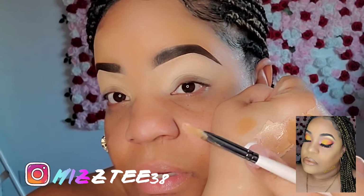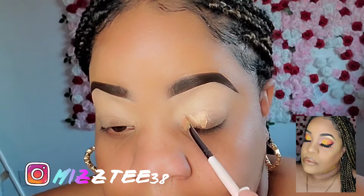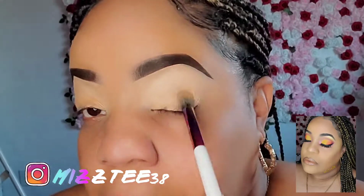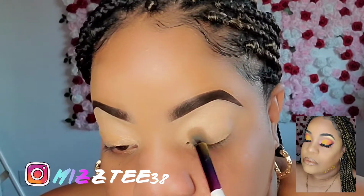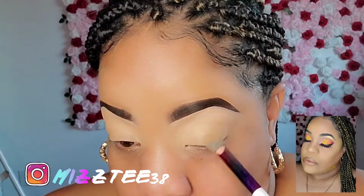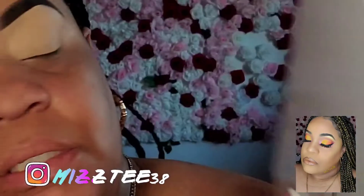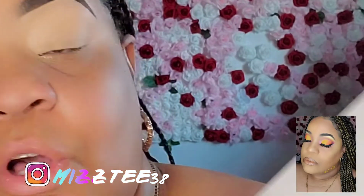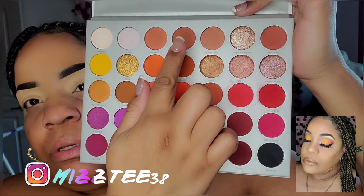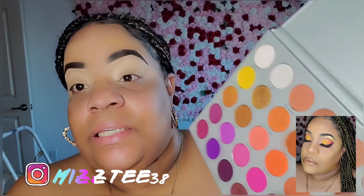Since I still have concealer left and foundation left on my hand, I'm gonna use that for the eyeshadow base, just so I don't waste it. Going to be using my Jaclyn Hill palette. This is the Morphe palette volume 2, and here's a quick view of how it looks. I'm gonna start out with maybe this color right here. This one is called Thick Skin.